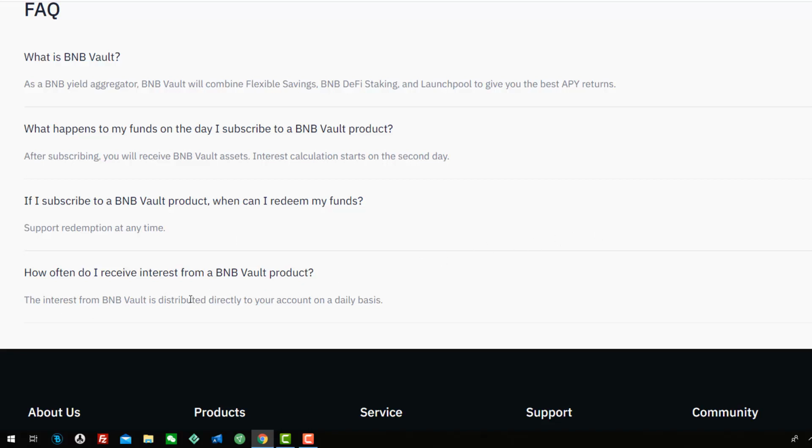How often do I receive interest from BNB Vault? Interest on the BNB Vault is distributed directly into your account on a daily basis. So that's pretty awesome, which is the BNB, and it's also the Launchpad tokens. So you're going to be earning multiple tokens at once.